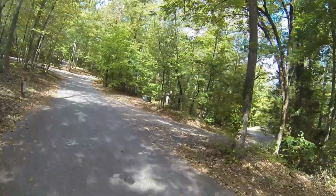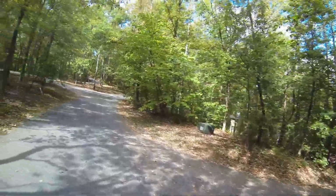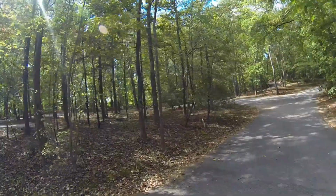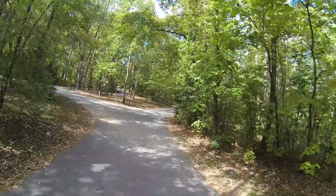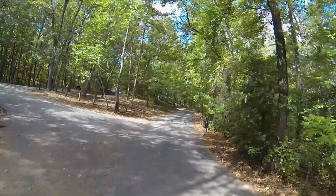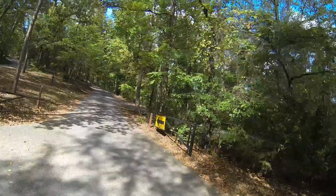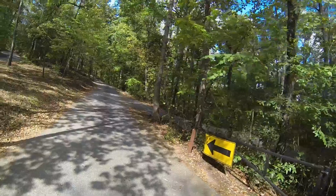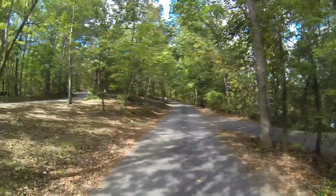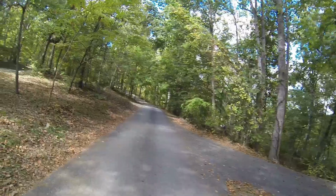Alright, and this is the driveway up from the boat ramp. And then we have another set of gates that keep people out of some of the sections of the campground when they're closed at different times of the year. And this would be space 16 we're coming to.